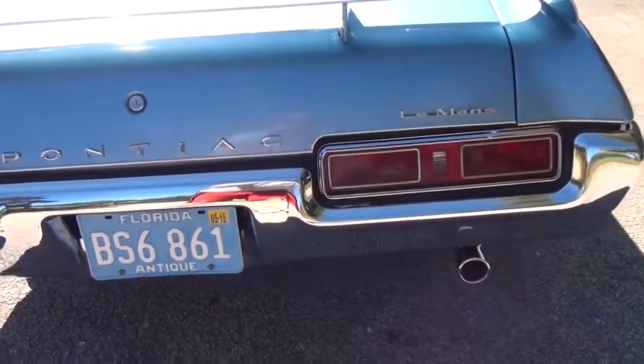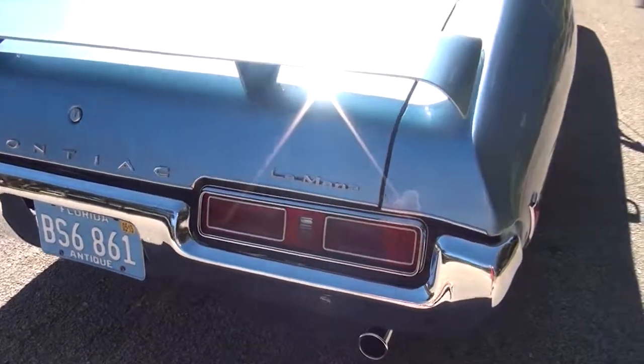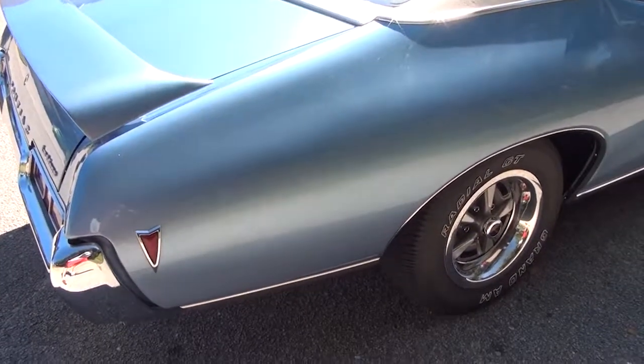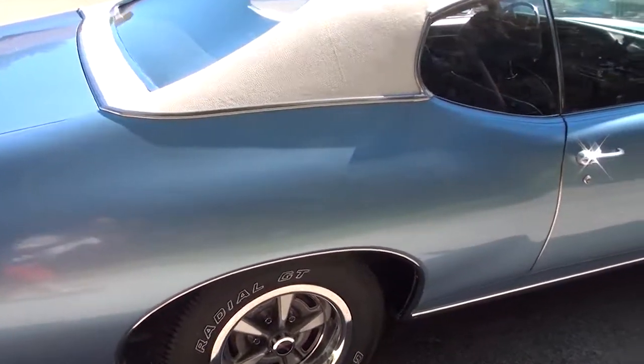Hopefully the lighting's not too bad with the sun. And we'll come around here to the passenger side quarter panel. Pull out a little bit. We'll take another walk around too, just looking at a few items up a little bit closer.